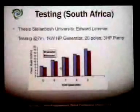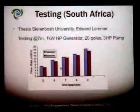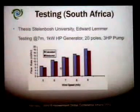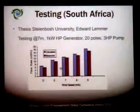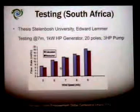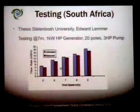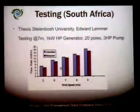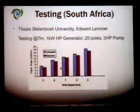These are actual tests done in South Africa at the University of Stellenbosch. You can Google it; it's a master's thesis. These are actual results. They built a Piggott turbine, a 20-pole turbine, and ran the test for 7 meters in height. It wasn't a submersible pump, but a surface pump.